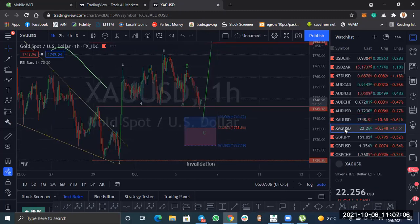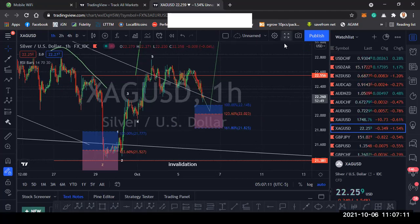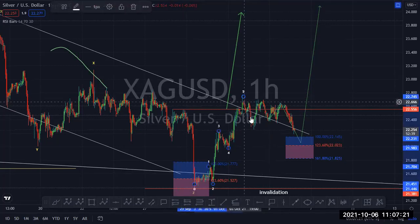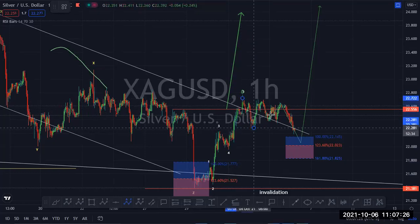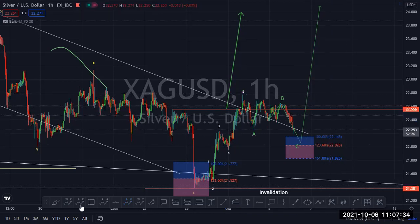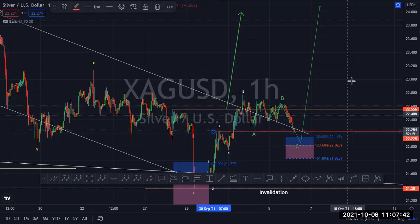The same goes with silver. Silver is also making ABC. So who knows where it will turn. So I don't know if it will still go deeper or not. So for now, I don't know whether here will serve as resistance. I don't know. I mean support.